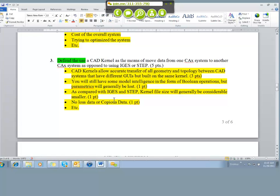Okay, question number 3. Here again, it was taken from our lectures. It says defend the use of a CAD kernel. I think a number of you didn't read the question very carefully, and you kind of debated as to whether IGES or STEP or whatever was better or worse.